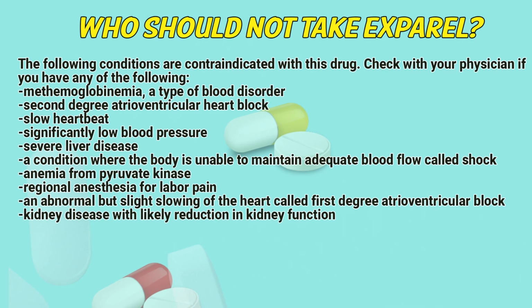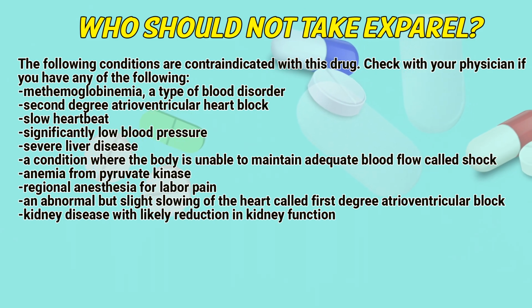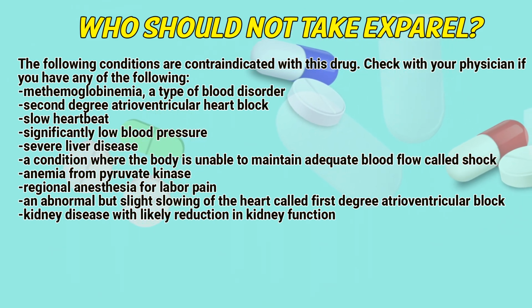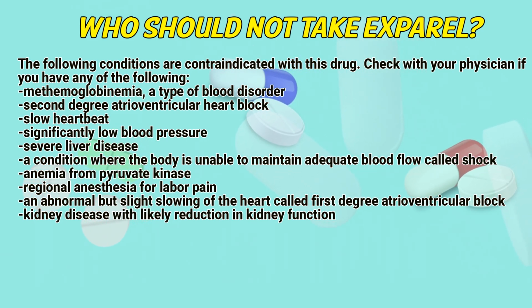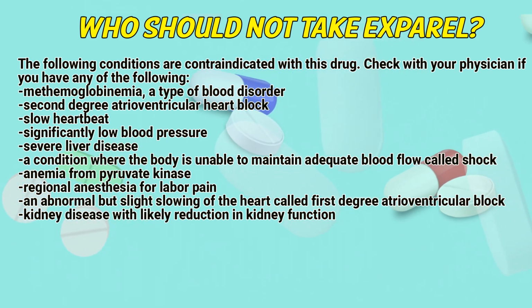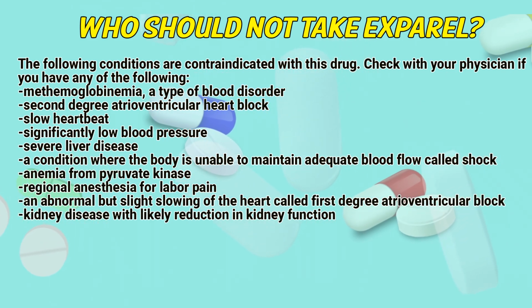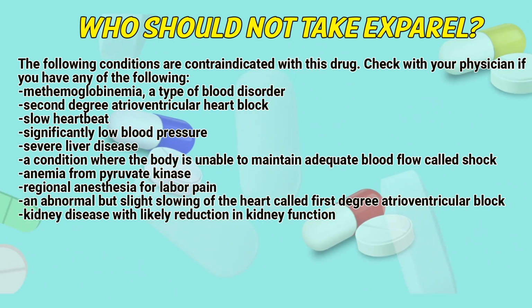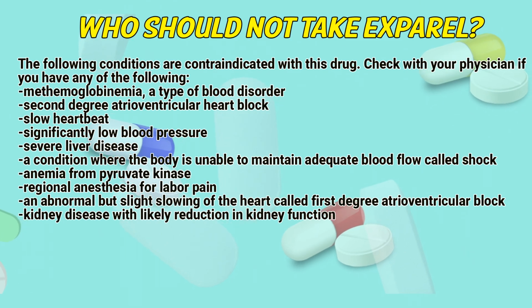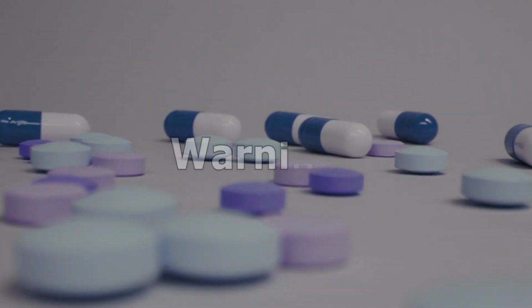Who should not take Exparel? The following conditions are contraindicated with this drug. Check with your physician if you have any of the following: methemoglobinemia, a type of blood disorder, second-degree atrioventricular heart block, slow heartbeat, significantly low blood pressure, severe liver disease, a condition where the body is unable to maintain adequate blood flow called shock, anemia from pyruvate kinase, regional anesthesia for labor pain, an abnormal but slight slowing of the heart called first-degree atrioventricular block, kidney disease with likely reduction in kidney function.